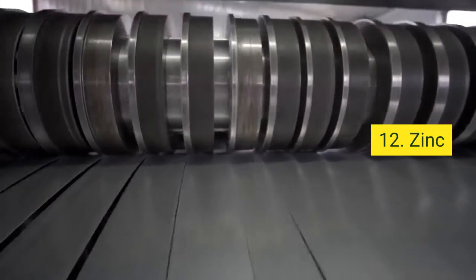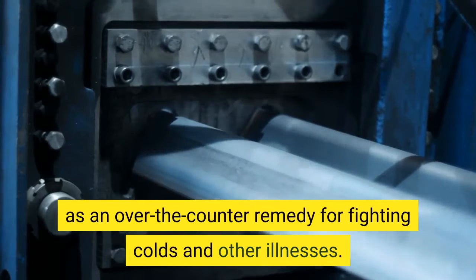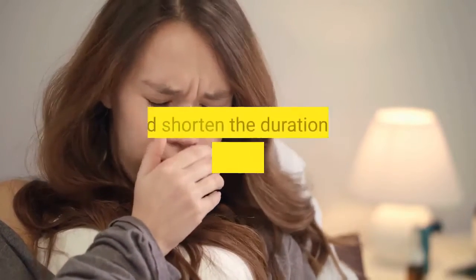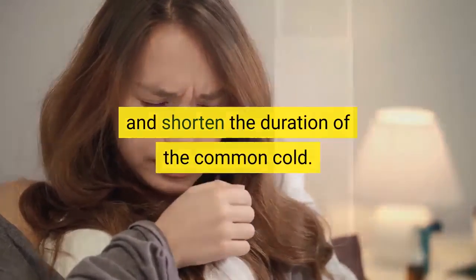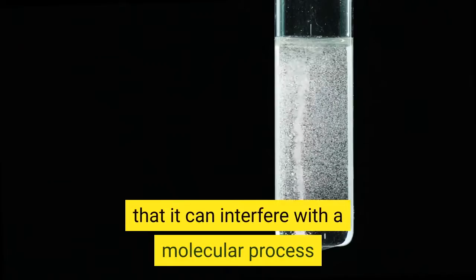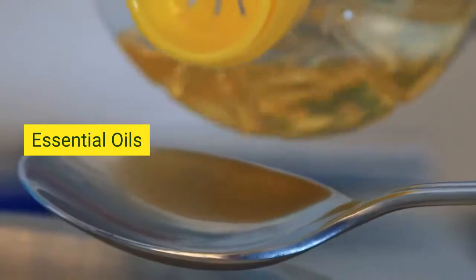12. Zinc. Zinc supplements are often used as an over-the-counter remedy for fighting colds and other illnesses. It may help to reduce cold-related symptoms and shorten the duration of the common cold. Research evaluating the efficacy of zinc shows that it can interfere with a molecular process that causes bacteria buildup in the nasal passages. Essential oils.